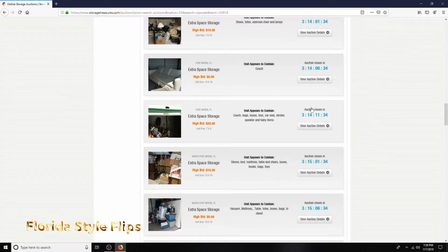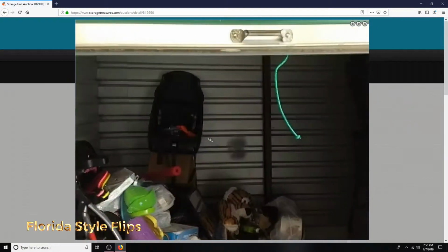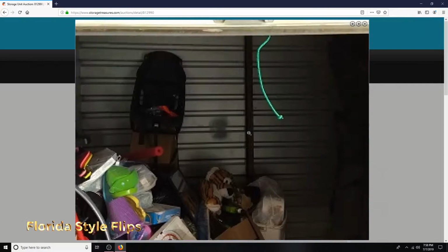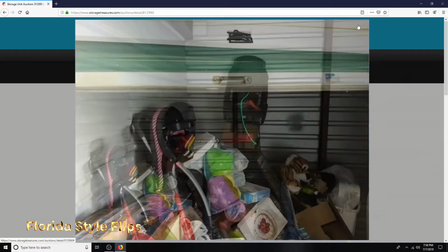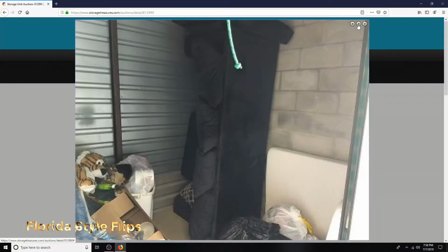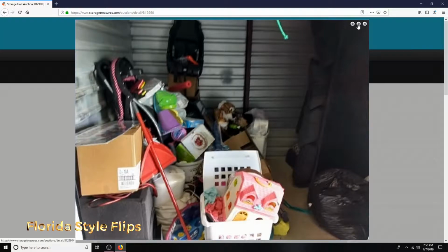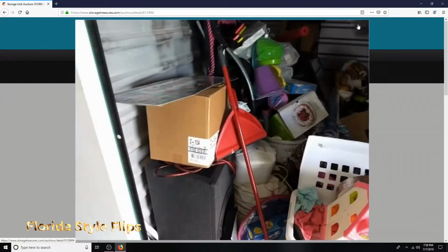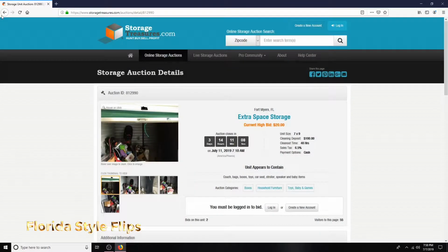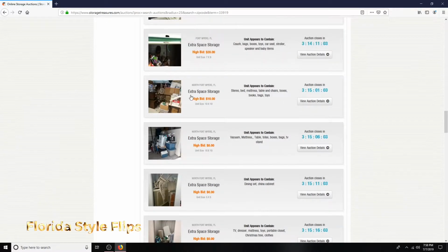So we're still about 3 days out now. That means that a lot of these prices are not going to be anywhere near what these units will sell for, but we can still look at them and just kind of take a gander and see what's in them. Let's see here. These pictures are really blurry. That seems to be a decent looking couch. Nice speaker. I can imagine this unit going for much more than $100, but who knows? This is Southwest Florida, where people have more money than sense.